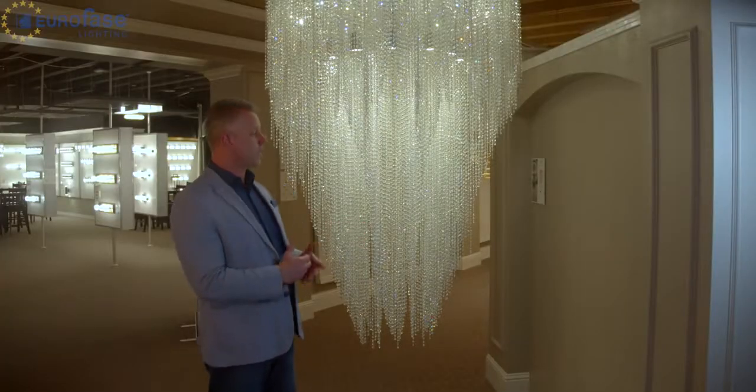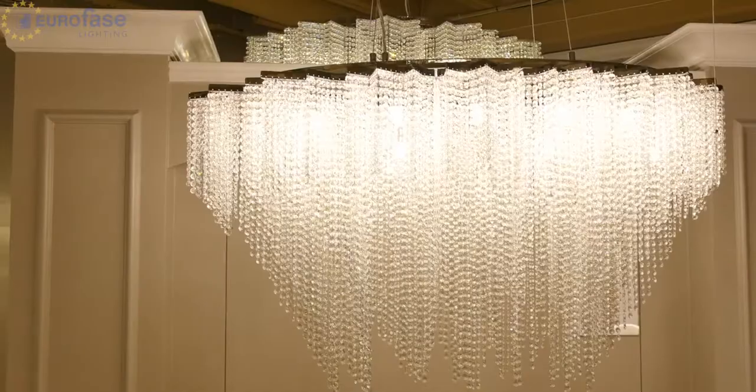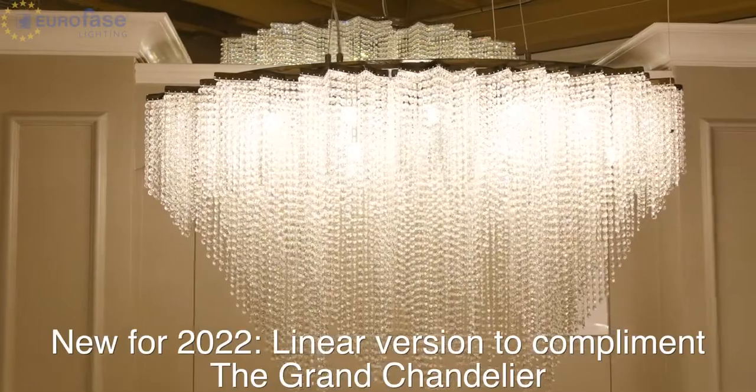It's a fixture that you simply can't take your eyes off of. It's beautiful to look at straight on or underneath. The Cohen has been a very popular fixture offered from Eurofase.